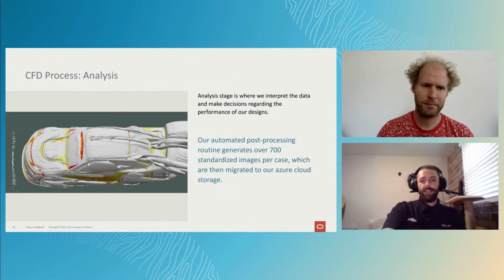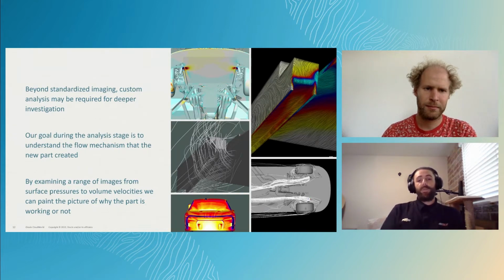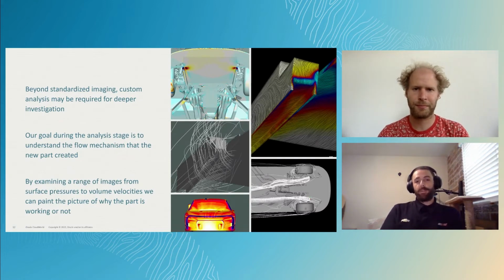Beyond just the standard image set, sometimes we will need custom imaging to get a further, deeper understanding of what's going on. Our goal in this analysis phase is to understand the flow mechanisms that the new parts have created. So understanding why those front anti-roll bar arms had the aerodynamic effect that they did, be it positive or negative, we want to understand what happened there to then better inform our designs moving forward. If it was a positive change, we can maybe investigate where that positive change came from and try to exploit it a little further. If it was a negative change, we also want to learn that, so that we can alter the design away from that and maybe go in an opposite direction to try and yield an aerodynamic benefit.